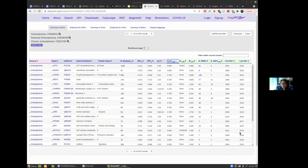And also something that I find really useful are the first ref and last ref, which indicate that out of these 50 papers, the first one was published in 2001 and the last one was published in 2019. Meaning that this is an association that has been known for a long time, but people still keep investigating it. So that means that it's an actively investigated association.